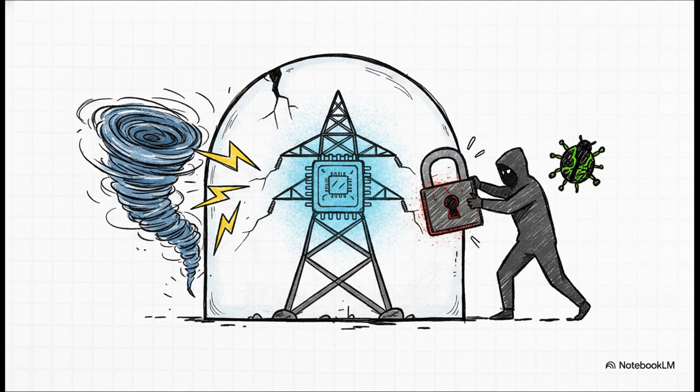And here's the ironic part. While deploying smart grid technology definitely increases efficiency and helps manage demand, it inherently provides hackers with way more entryways into critical infrastructure. So, a utility has to continually sink massive amounts of capital into fortifying against these vulnerabilities.